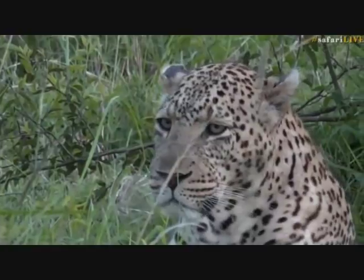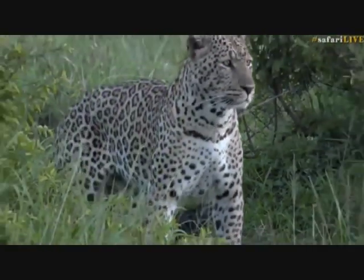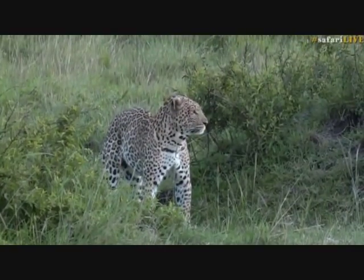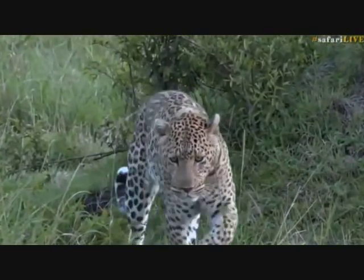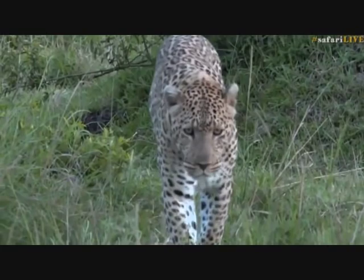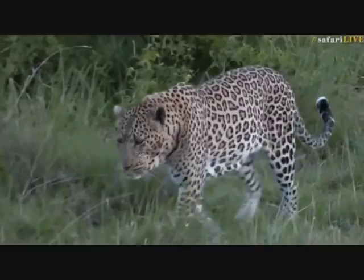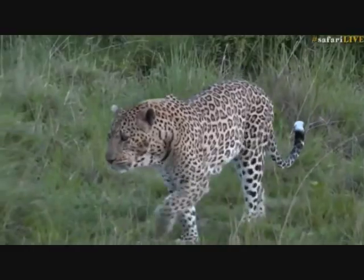Come on, one more big yawn and then take us for a walk. Oh, don't even worry about the yawn then. I'm happy for you to just get up and look at how beautiful he is. And he's coming, surprisingly, straight towards us. This is a very, very pleasant surprise. Yeah, he is looking hungry, and he is a big, beautiful male leopard.